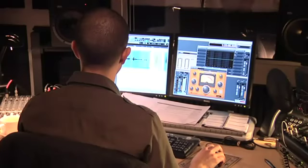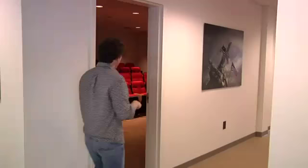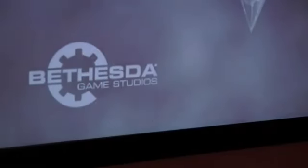So here we have Mark Lampert, our audio director genius, and our sound studio. We have our own recording booth. We do it all here. So this is our screening room. This is where we'll have department meetings, and really, really cool place to take a look at the game. We'll look at new games that come out and kind of break them down, see what people like about them, have a group discussion on what works in the other games that are out there.